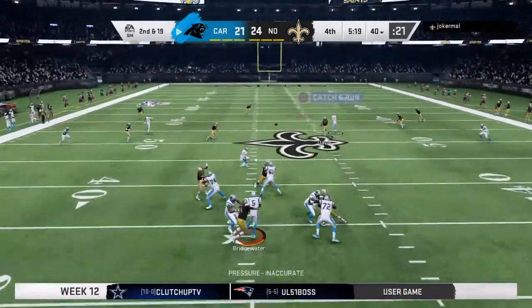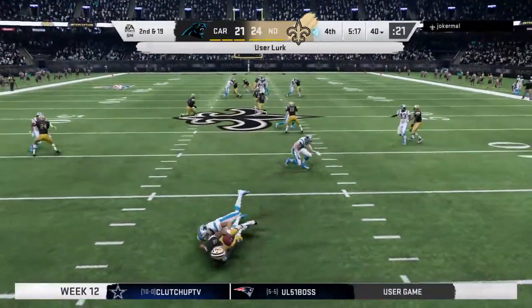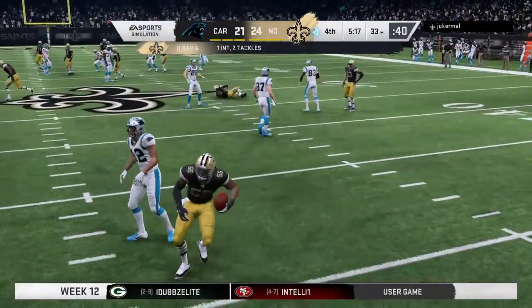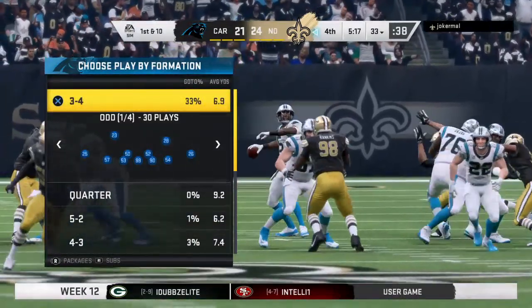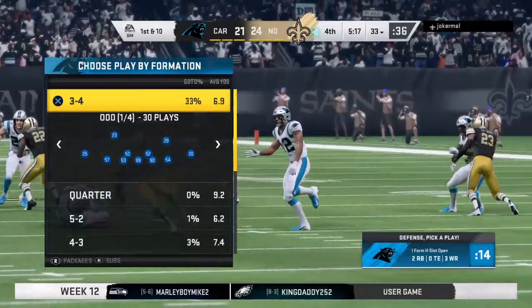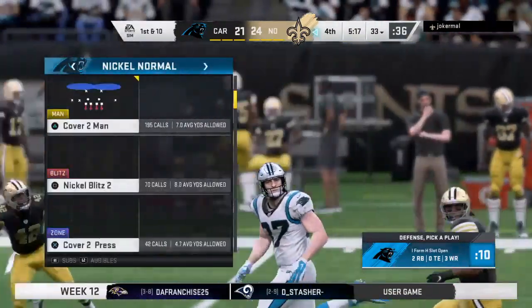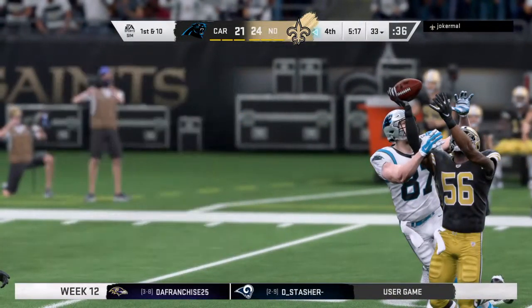Throwing on 2nd and long. Bridgewater into a double team, and it's intercepted. Picked up by the linebacker, Demario Davis. And he'll actually lose 6 yards on the return, but I don't think they care. They've got the football back. The Saints take over 1st and 10 at their own 33-yard line.